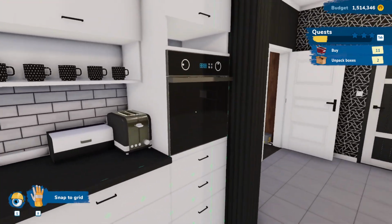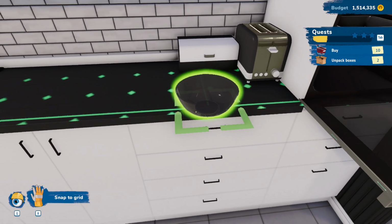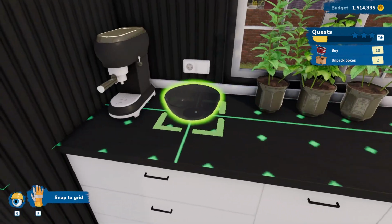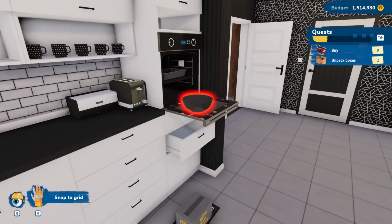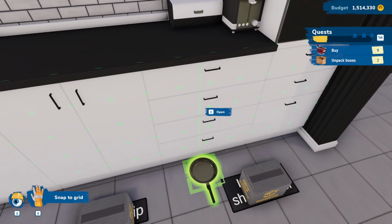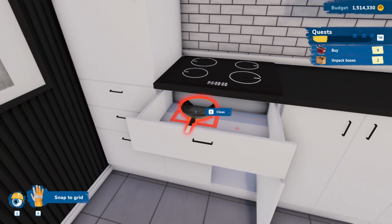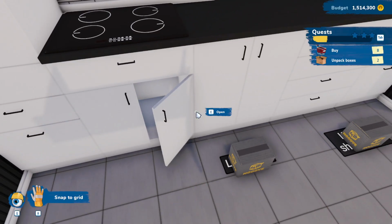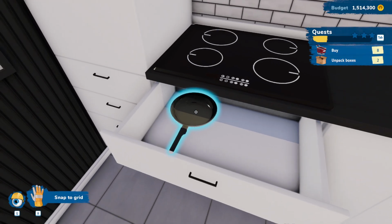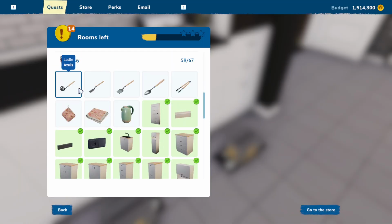We've got a baking pan. We'll put that in the oven. That's where mine lives. A serving bowl. We'll put that over here. Not sure what that's for. We do have boxes to unpack as well. A pan can go in here. Why not? Probably could have put that on the stove now that I'm thinking about it. Alright, that makes more sense.